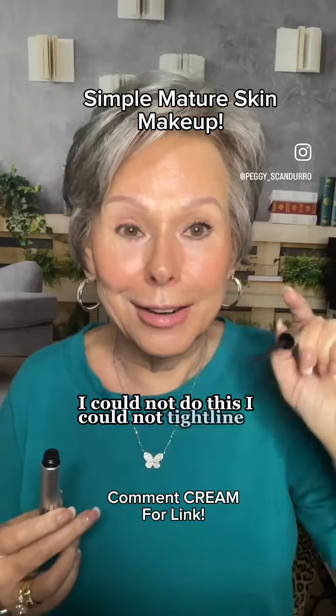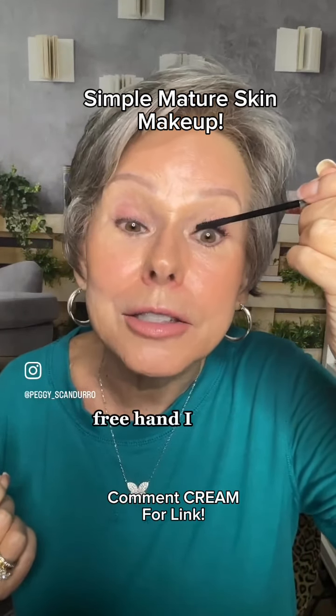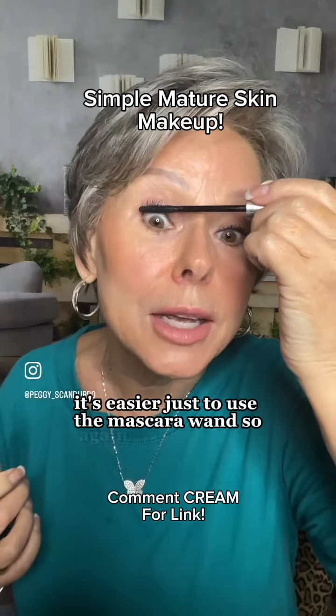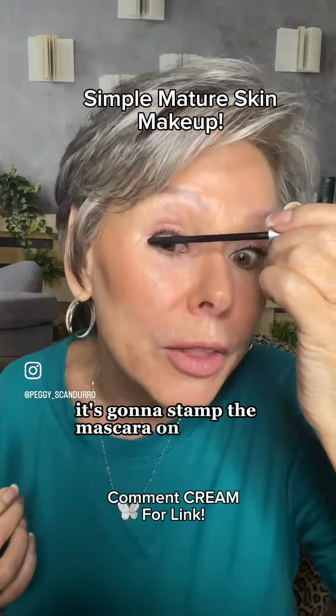Oh, thank you, thank you. I could not tight line this, freehand. I just couldn't. I'm dangerous enough with a mascara wand. So the thought of putting a brush up with my eye open in there, it's easier just to use the mascara wand. So again, go to the base of your lashes. It's going to stamp the mascara on there and then wiggle it up to the end. There you go. And that's going to give you the new tight line look.